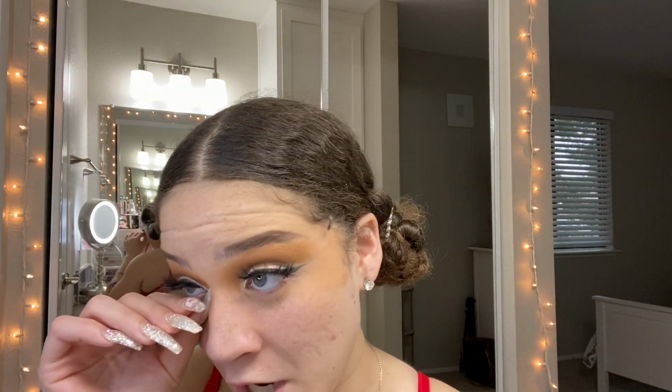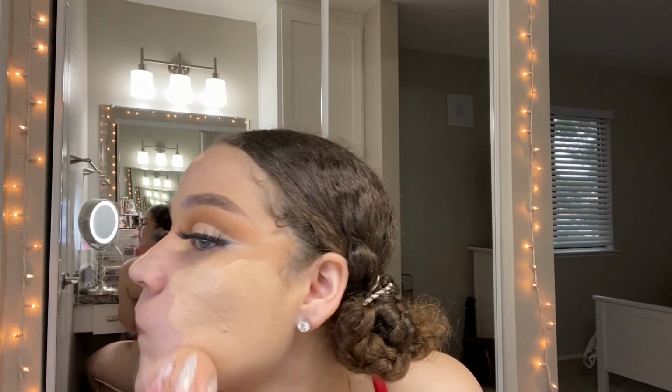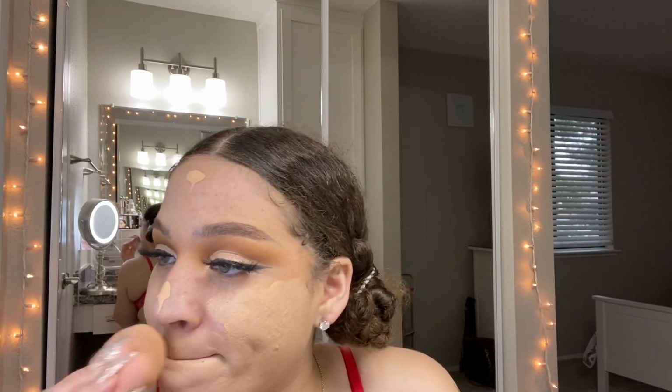I deserve a round of applause for that flawless eyelash application. Holy shit. Now I'm taking my beauty blender and the Tarte Shape Tape foundation, the mattifying one, not the hydrating one, and just putting it all over my face.